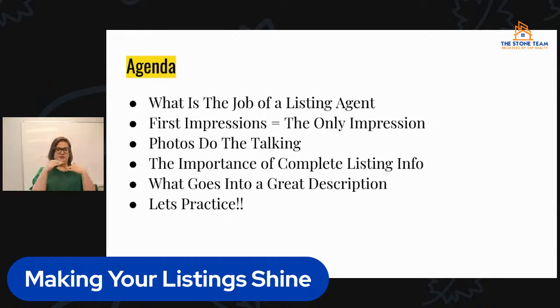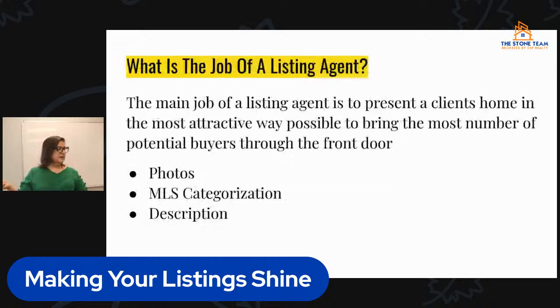And you can write fantastic listing descriptions with little effort, little thought, and just being aware of what's going to tap into a buyer's mindset. And we'll look at some good examples and some not so good examples to help guide you through writing your listing descriptions. And then we're going to give you a little bit of homework so that way you can practice as well. So let's get going.